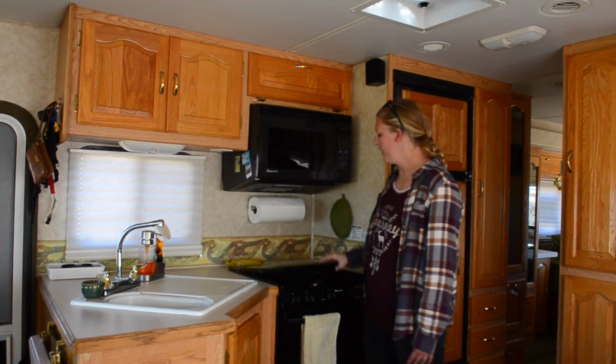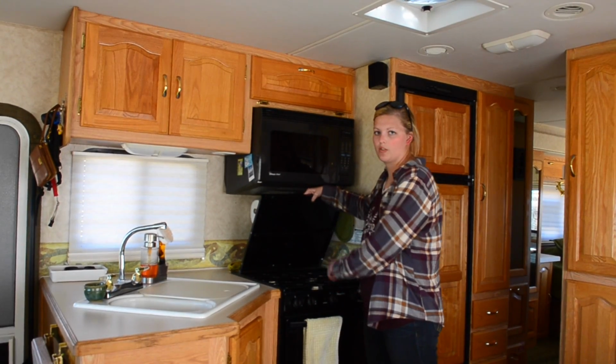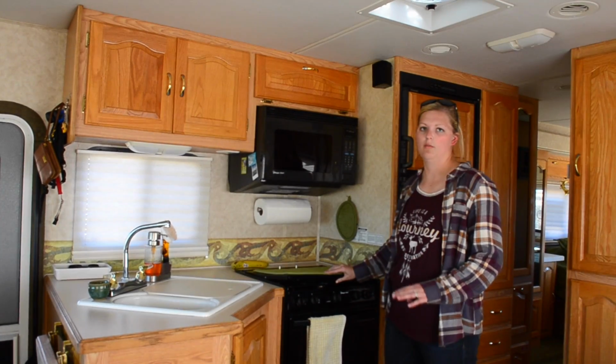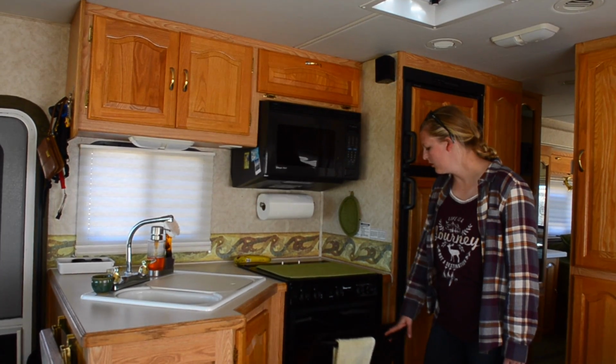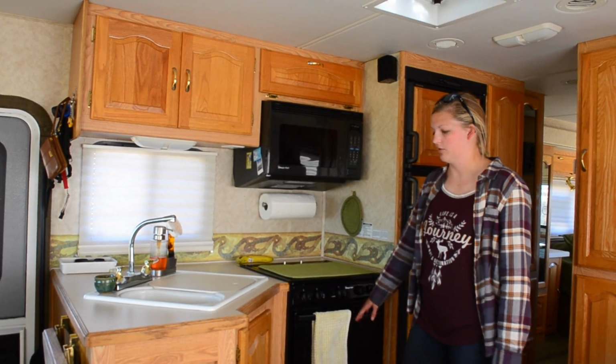Our stovetop has 3 burners. Only the first burner, though, up here is one that you can control the heat. The other 2 are just like, they're full blast. And then we've got our propane oven here. We've used it actually quite often and have really liked it.